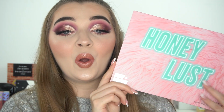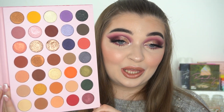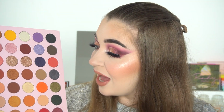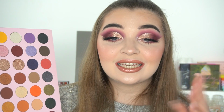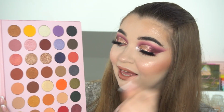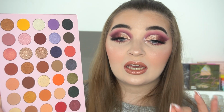Okay, so what do I think about the palette? Wow. 35 shades. There's so many shades in here to play with. Mine looks a little bit beat up already. Here we are. Honestly, I'm really loving it. The shades that I used today obviously blended out really well. I used this maroon shade, blended out with the dusky pink, and then a little bit of the cream shade here with the dusky pink shade.